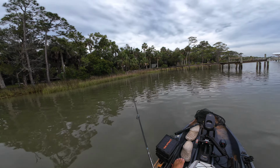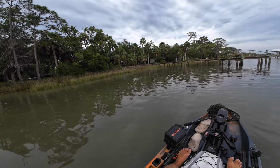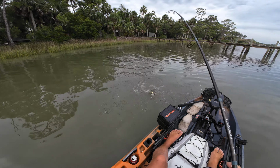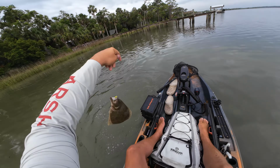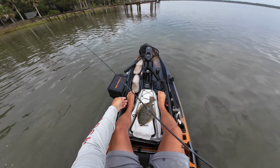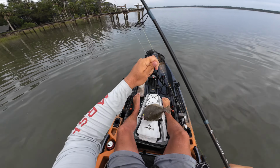There we go. All right. What do we got here? That's a flounder. All right. First flounder of the day, and I think that's going to be a keeper. Man, they're hitting it weird today. That one kind of grabbed it and started swimming with it.